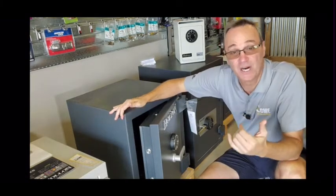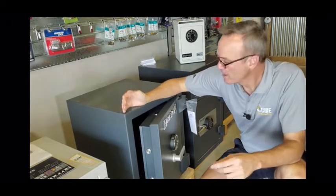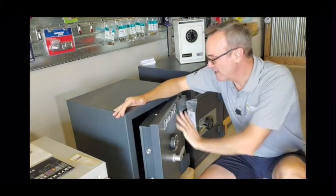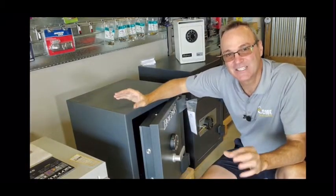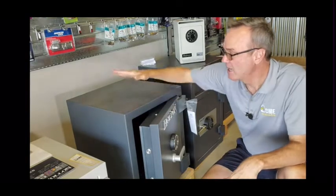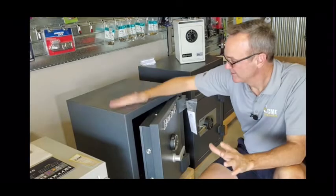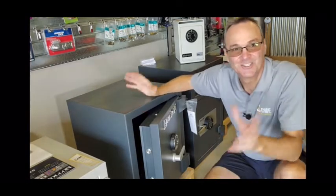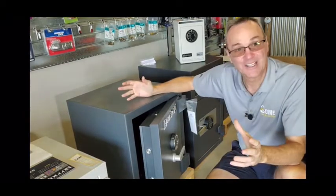There is a rating above TL30, and that's a TL30 by 6. Now, what the heck does that mean? Well, all of the safe ratings we talked about so far really talk about getting in through the door. A TL30 by 6 is rated at a TL30 rating on all sides of the safe. So you've got all 4 sides, front and back, TL30 rating. So if you want the absolute best safe you can get, that's really it.